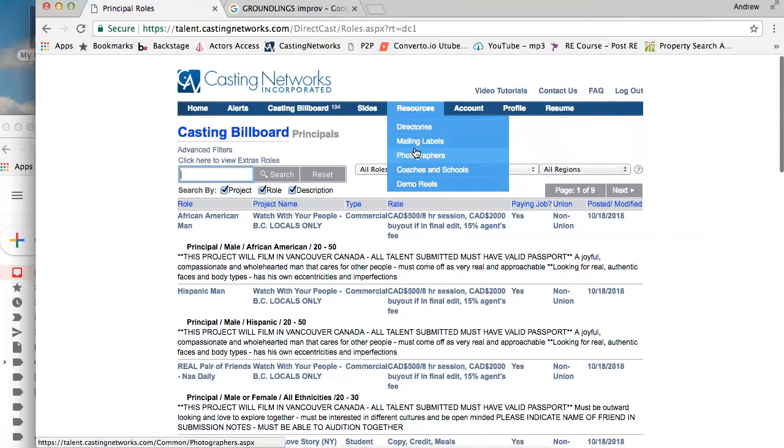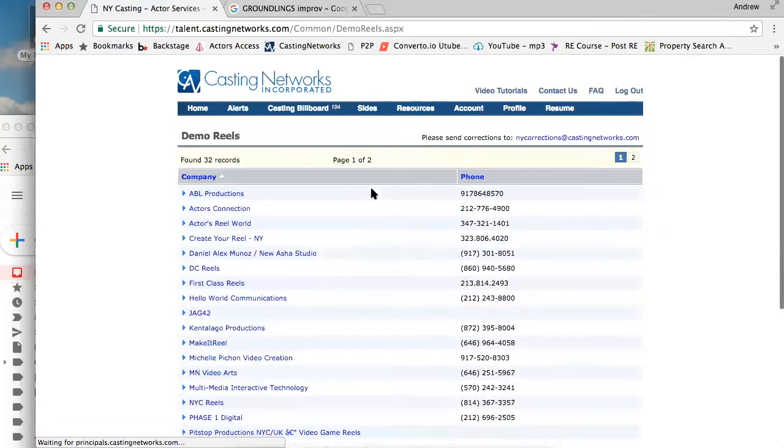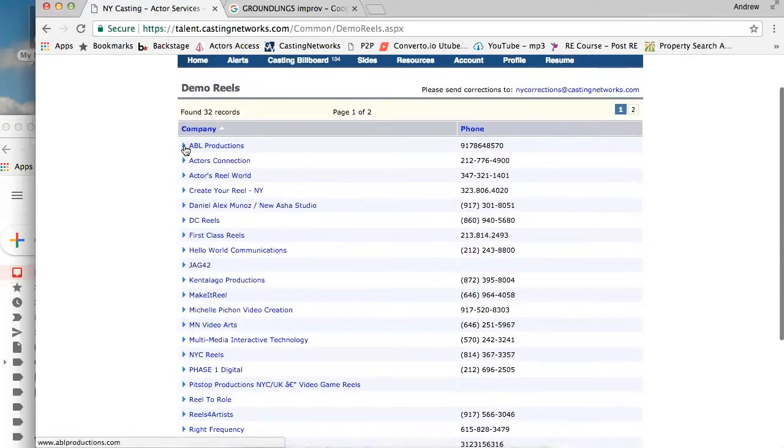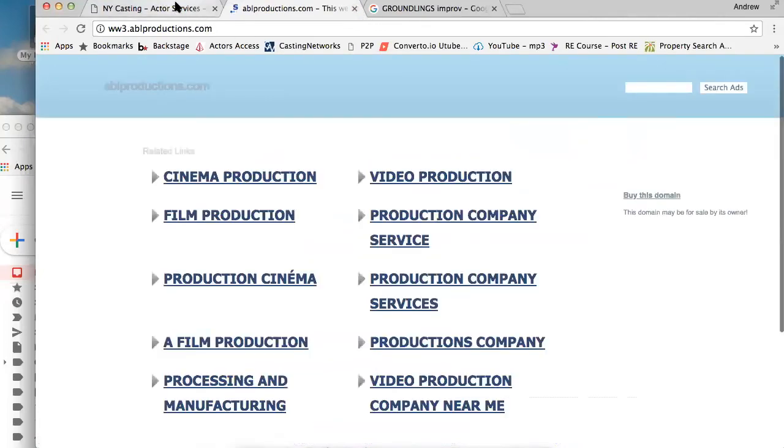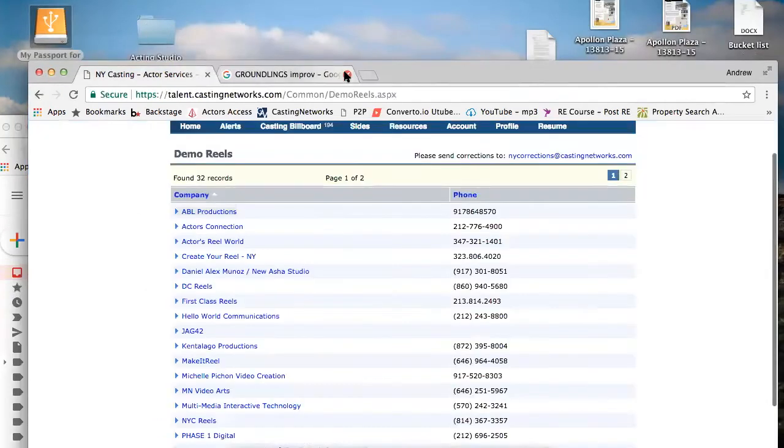So there's directories here. I've never used any of this stuff. I would say go through word of mouth in Miami for a lot of these things. There are different companies and they charge money and stuff. You can click and look on your own if you want. All right. Cool. Perfect. Great. This is exciting.